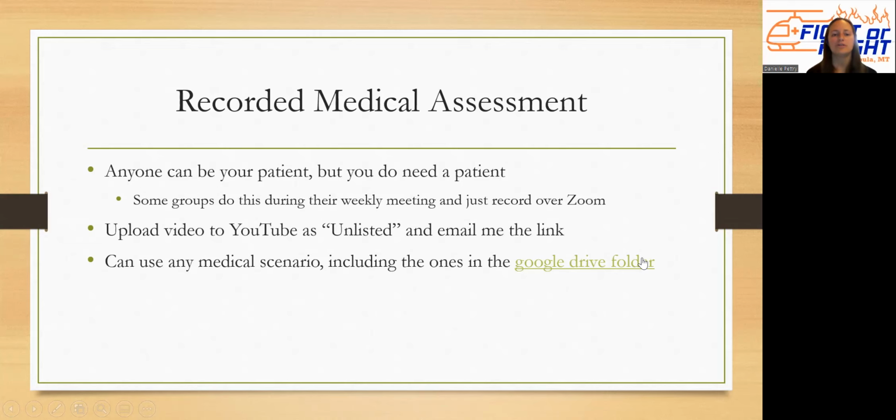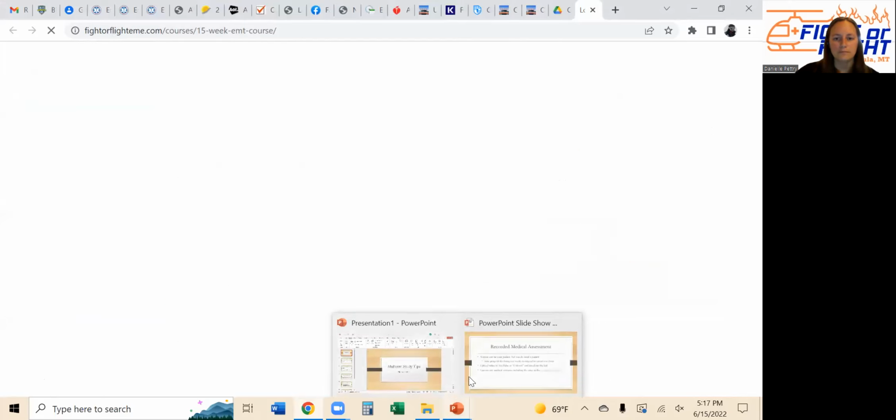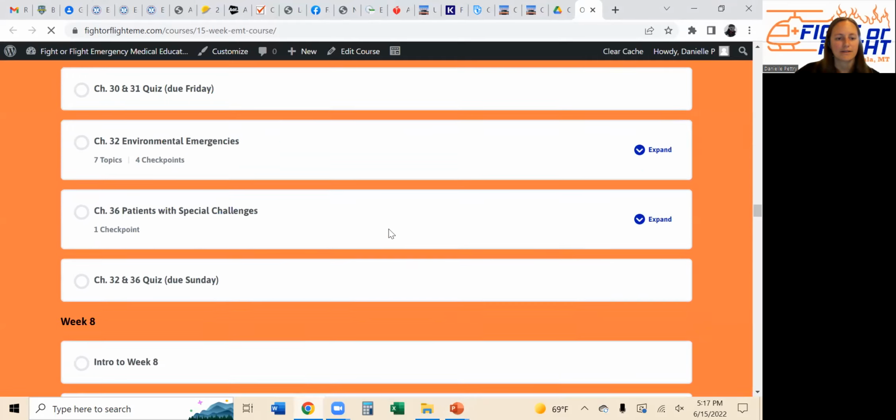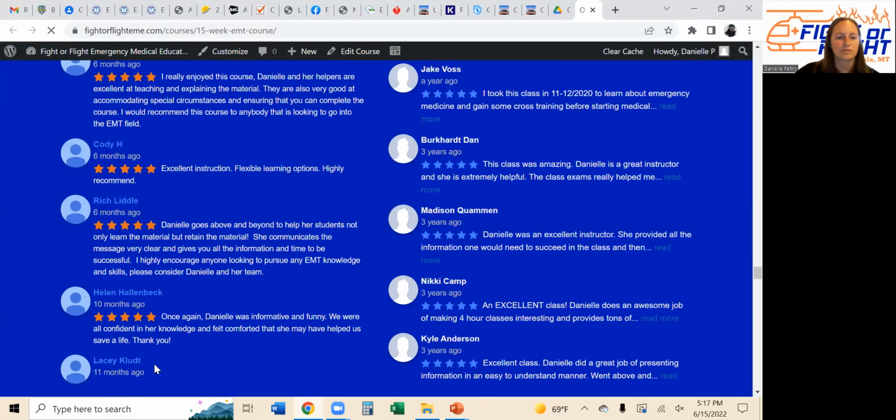For the scenario that you use, you can use any medical scenario that you want. You can make things up if you want. Or remember, you can also go to those medical scenarios that are in the Google Drive folder. So again, the Google Drive folder down at the bottom of the class, we have our class materials Google Drive folder.